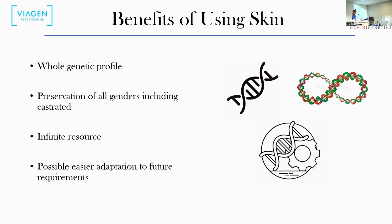And it also has the possibility of being easier to adapt to future requirements. So if we are looking, rightly or wrongly, into an area where we might need to look at genetic modification of animals, whether that be to provide resilience to diseases we can't control by other means, whatever requirements that is, the skin samples might be easier to reprogram for those requirements in the future.